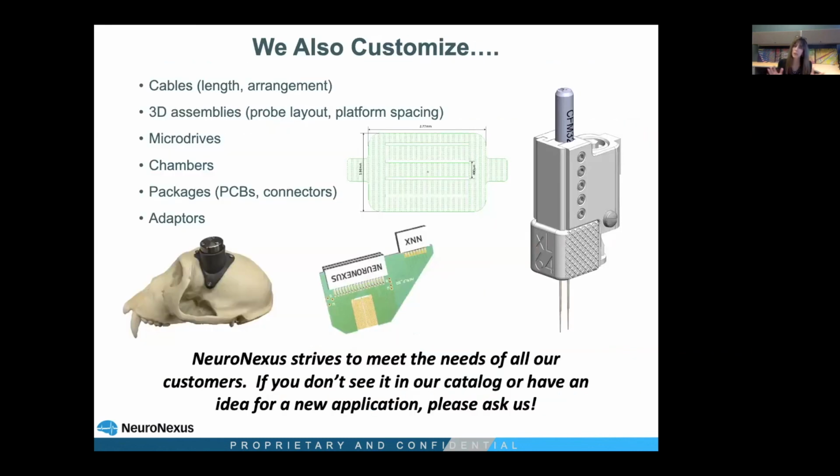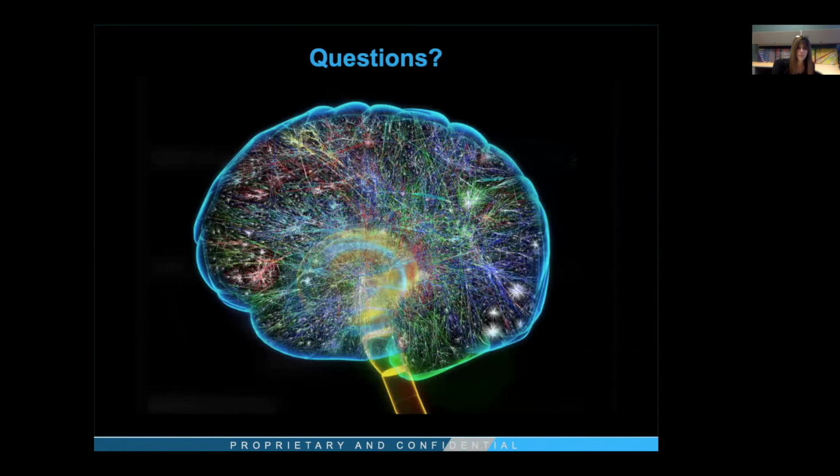So obviously we customize electrodes, but we also customize cables. I mentioned the 3D assemblies, the matrix assemblies, micro drives, chambers, the packages, adapters, pretty much anything that you need to go with your electrode. We're willing to work with you to customize it if we don't have it in our catalog. Just ask. Please don't hesitate to contact us. So hopefully I set the stage as to why you might want to customize a probe and how you should go about it.